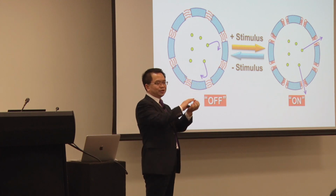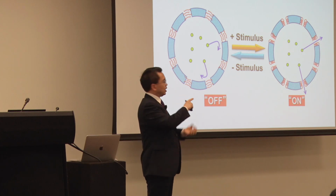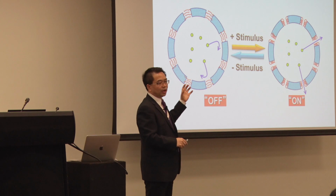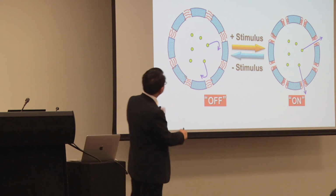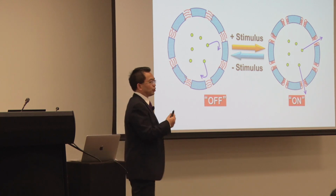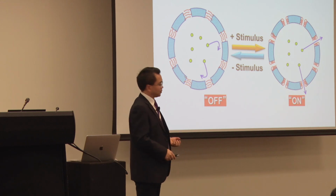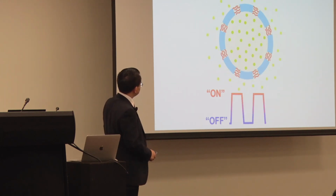The capsule can encapsulate drugs inside, and we fabricate many kinds of smart gating on the capsules. So when we want to release drug, we apply a stimulus to let the gates open. Otherwise, we let it close so that we can keep the drug inside if we do not want to release. If we want to release, we just make it open. So that's a movie of this kind of mechanism.